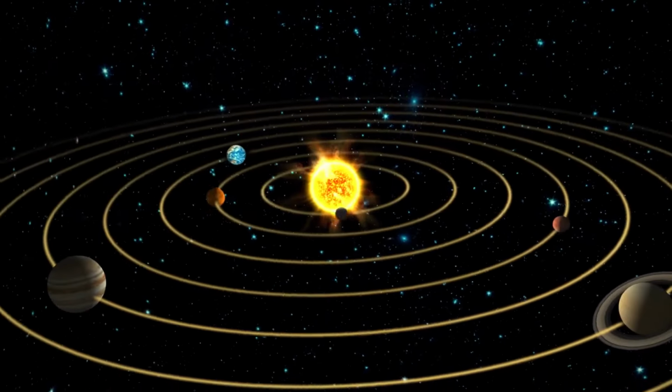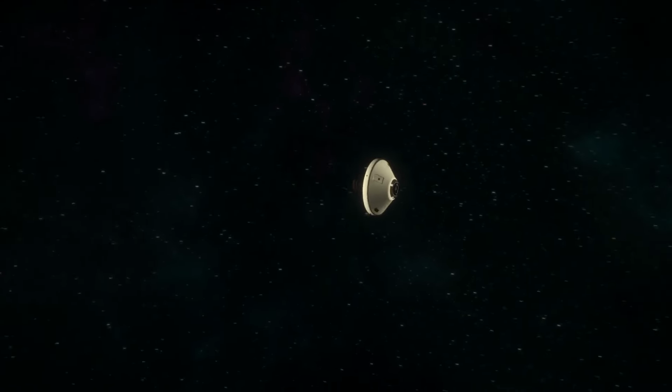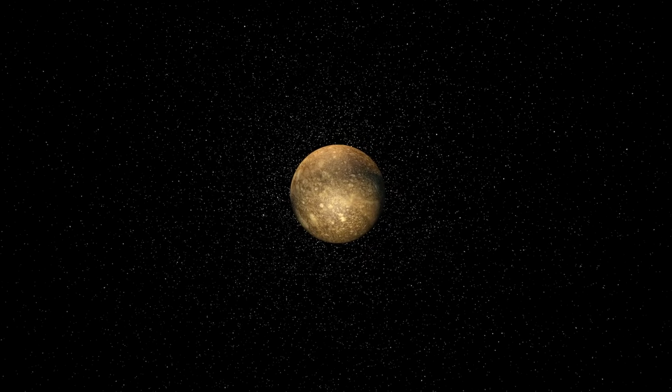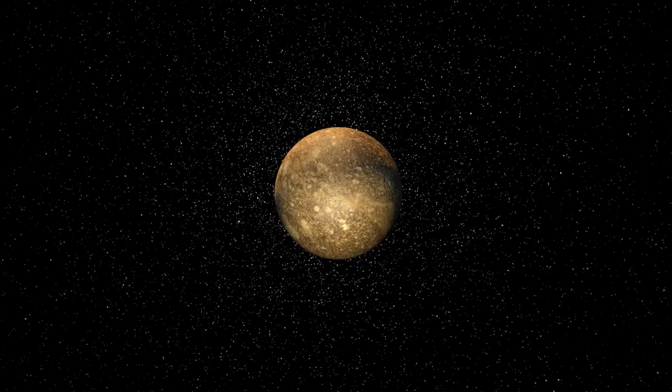If we wanted to explore the outer parts of our solar system, Callisto would be a great spot because Jupiter's radiation doesn't reach it. So we'd be safer there than on some other inner moons.